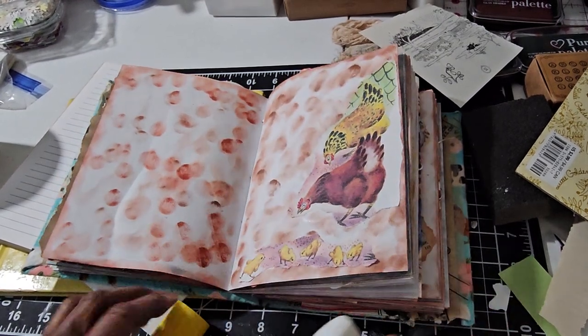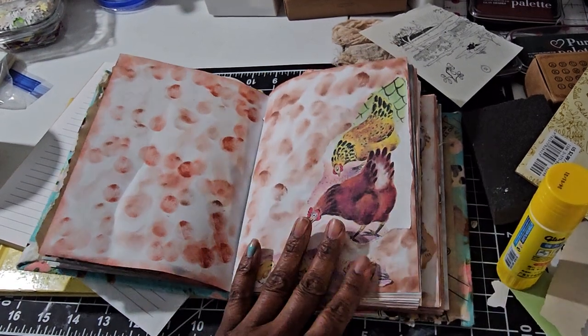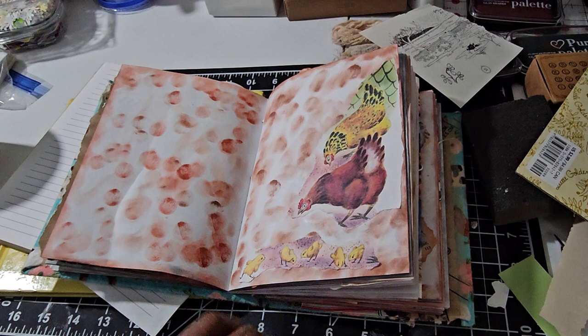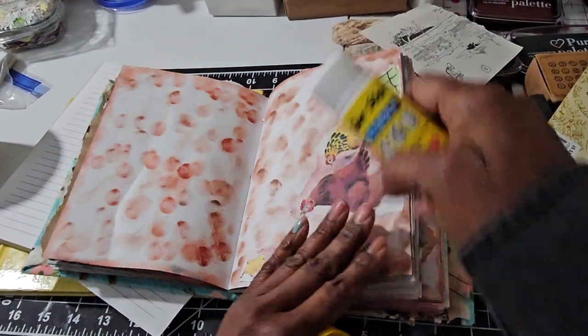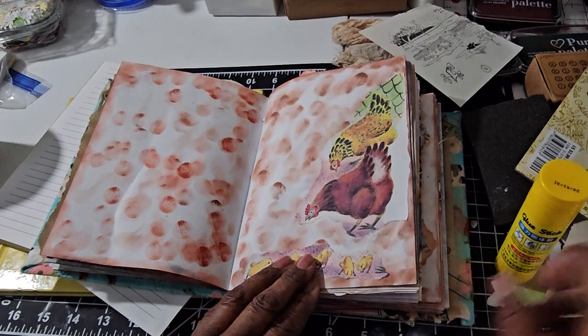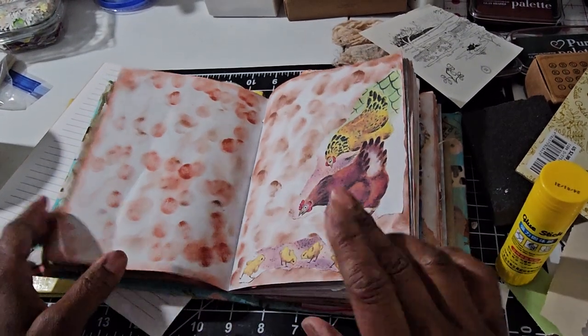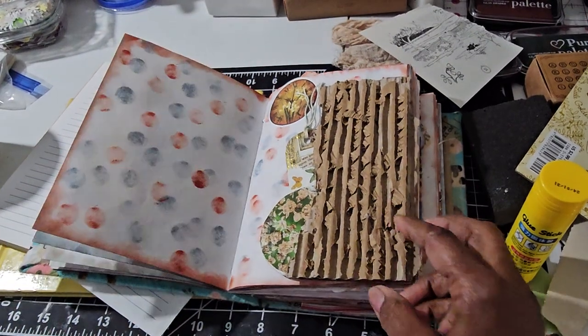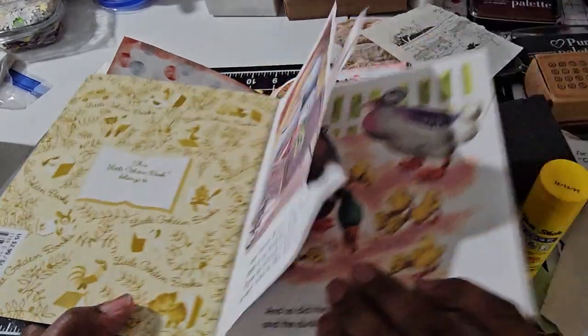Okay, and now maybe what we want to do here is add some writing space to this, or maybe. Let me think about it. I'll come back to that. Okay, let's see what else we can find in this book.